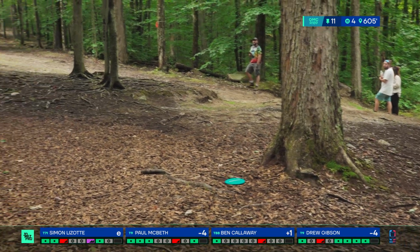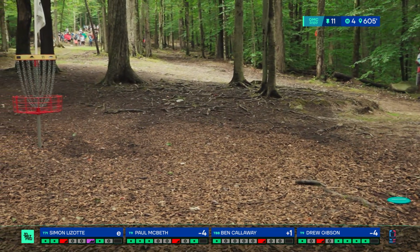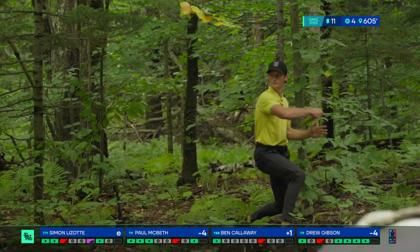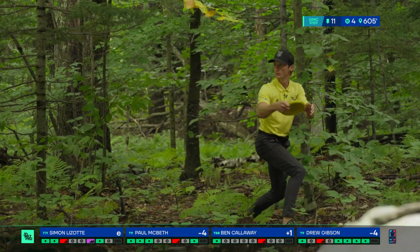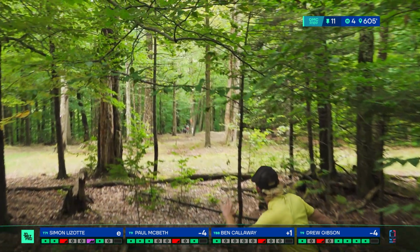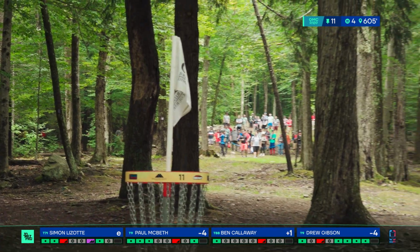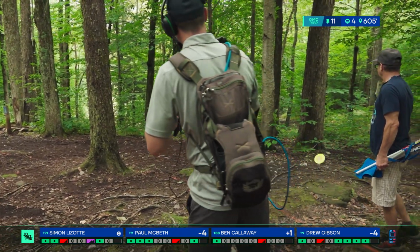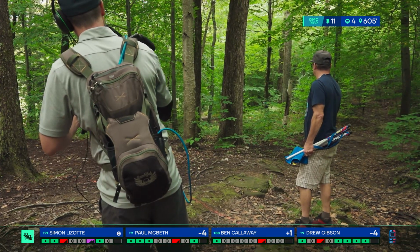Oh, Simon going for the hyzer flip backhand. Oh, wow. A root? All right. The course is giving a little back to Simon. That was coming in with the heat. That was going to be well outside the circle if that had not hit the root. Miss it. Oh, wow. That's so unfortunate. Well, the slip doesn't count.